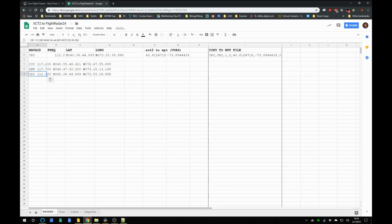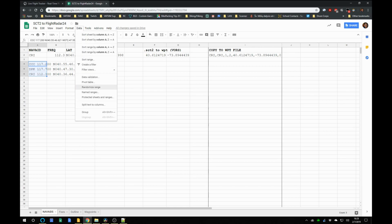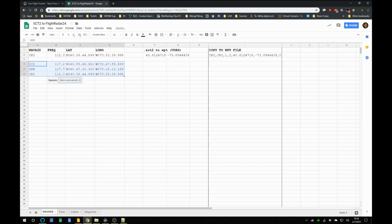Control V. Now, as you pasted the data in, it only goes into column A. It is not in column B, column C, or column D. Select your range. You're going to go to data, and you're going to split text to columns. It's automatically going to split using a space as the delimiter into the appropriate columns. So there is Canarsie, there is Calverton, Deer Park, Canarsie. I already have Canarsie there in the first line.